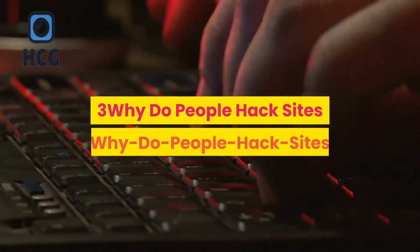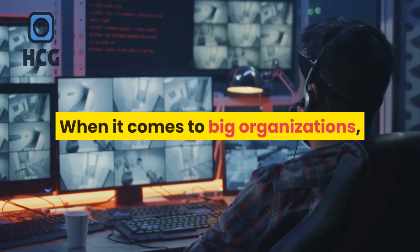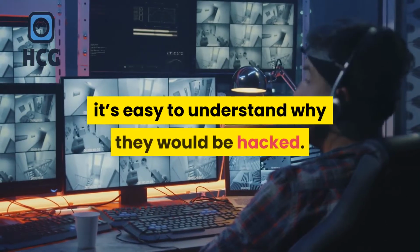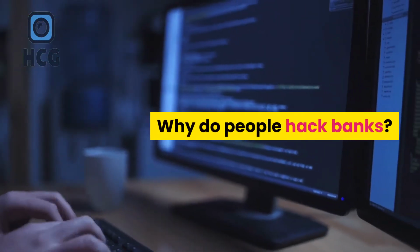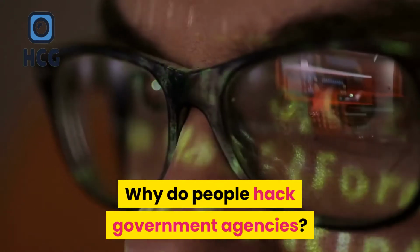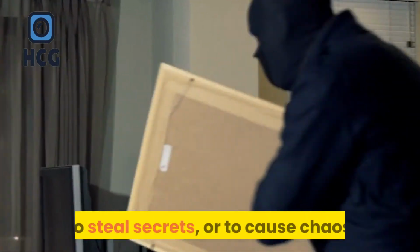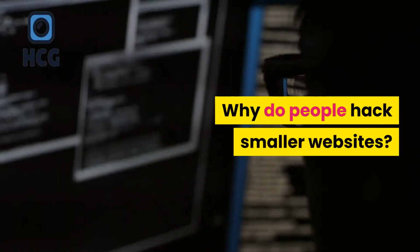Why do people hack sites? When it comes to big organizations, it's easy to understand why they would be hacked. Why do people hack banks? To steal money. Why do people hack government agencies? To steal secrets, or to cause chaos. Why do people hack smaller websites?